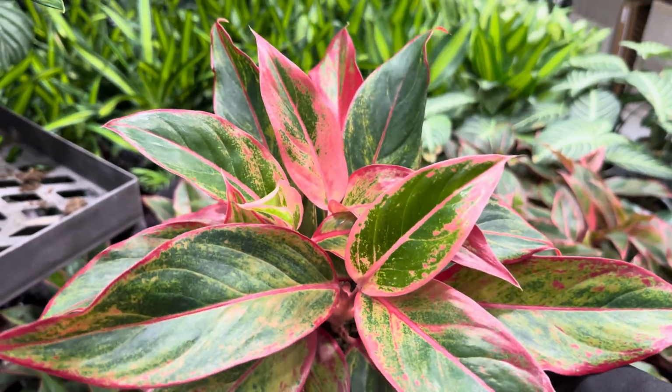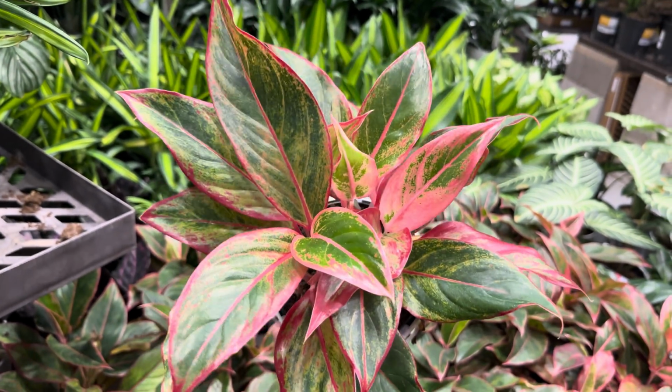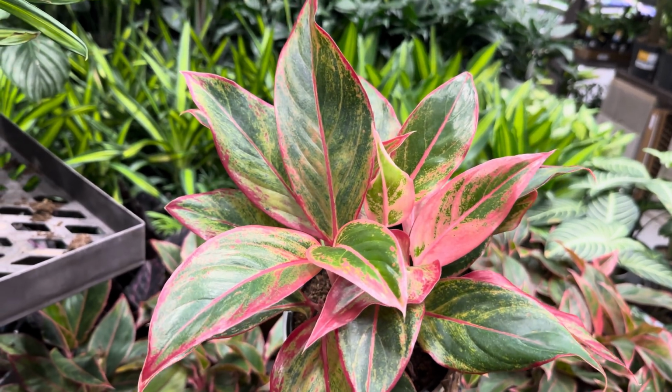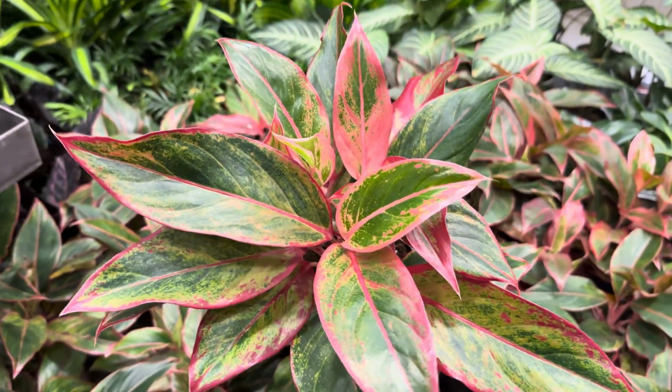You can see that there are little babies popping up, and that's really the most effective way to propagate Aglaonema, to separate them from the mother plant. You can also take cuttings, but cuttings do take a while. If you are going to take an Aglaonema cutting, I would say you should just root it in water first.